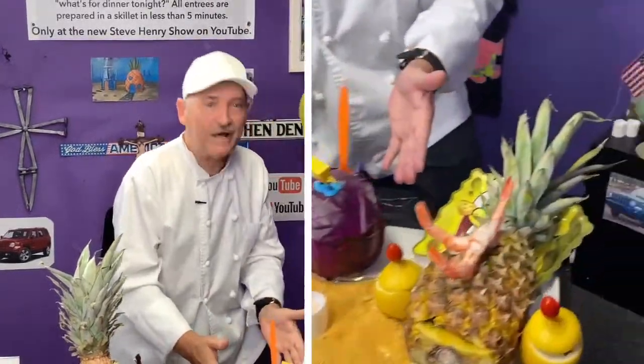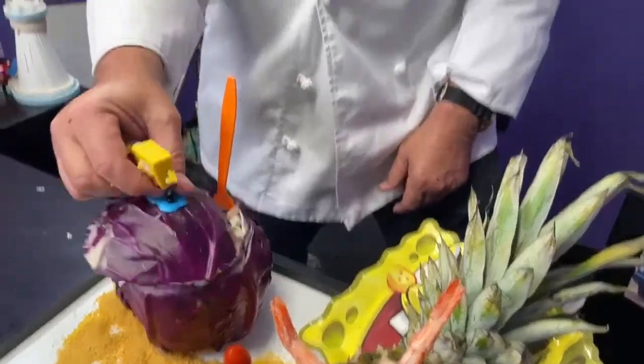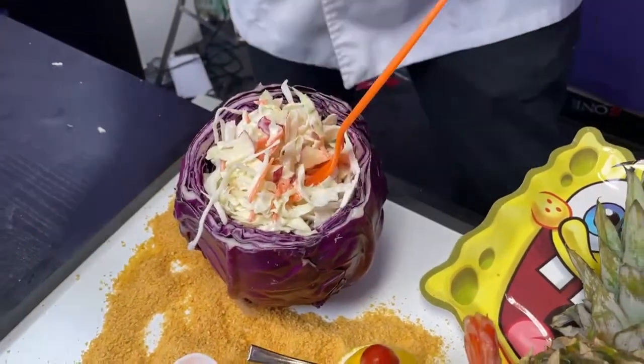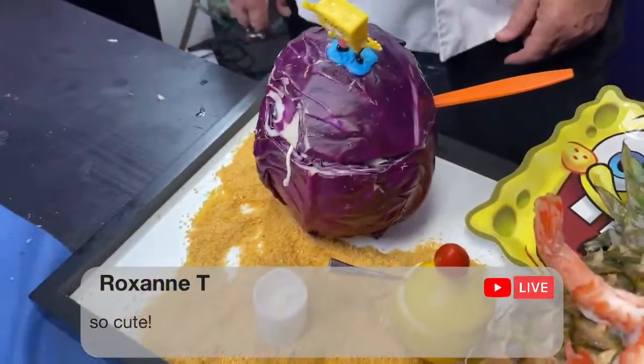This cabbage, it's a whole cabbage, right? That's kind of ugly sitting on a little platter. Well, no, it's not. There's Spongebob. Let's lift him up. What's that? There's the coleslaw. That's right. Here's your coleslaw. They eat it right out of the cabbage with the Spongebob on. Is that not cool? Okay, so there's more.